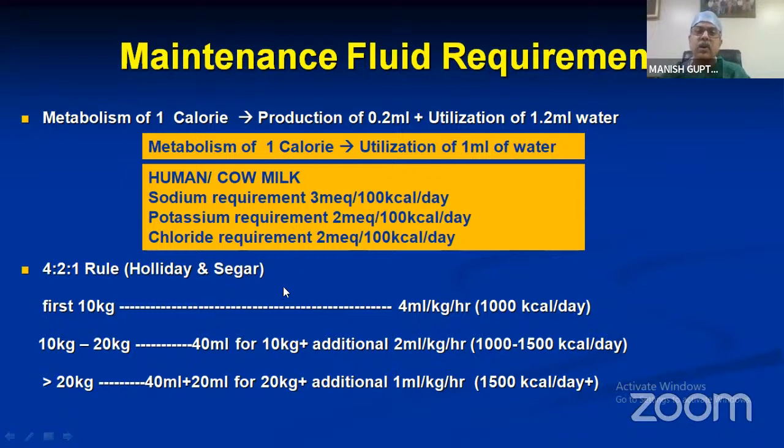But the problem with the Holliday and Segar formula is we straight away adopted this formula and extrapolated it. Although it is a maintenance formula for giving IV fluids, we took it into the intraoperative period as well, where losses were also taken care of using the same formula. The same fluid was used for taking care of losses, and that led to more and more cases of hyponatremia, as hypotonic solutions were used at that time, and more cases of hyperglycemia, as these kids were receiving 5% dextrose in most of the patients.